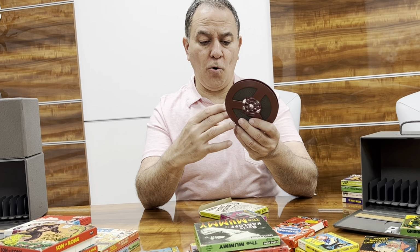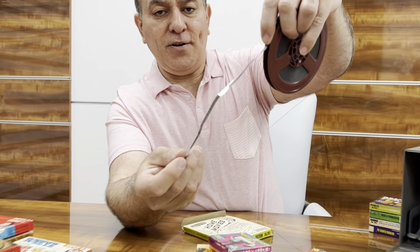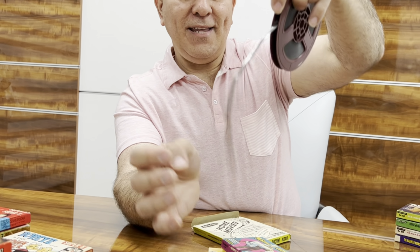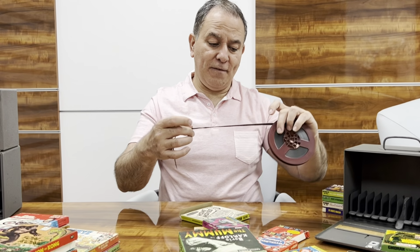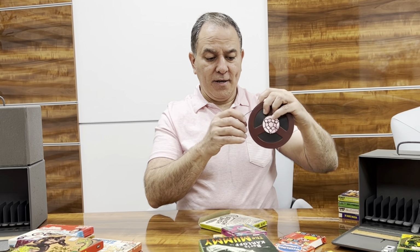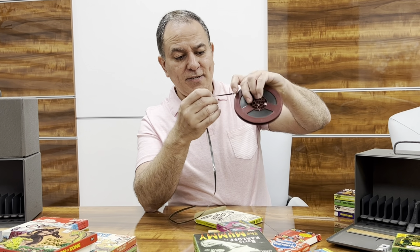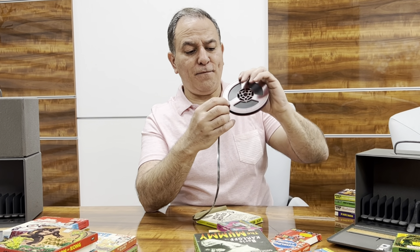It's in okay condition. You see the front, how it's all twisted and turned? This is because when they tried to feed it through the projector, they had the wrong projector, they just fed it wrong. And you can see the beginning of the film is already destroyed. But the film, when you go further, it still has a couple of bends.